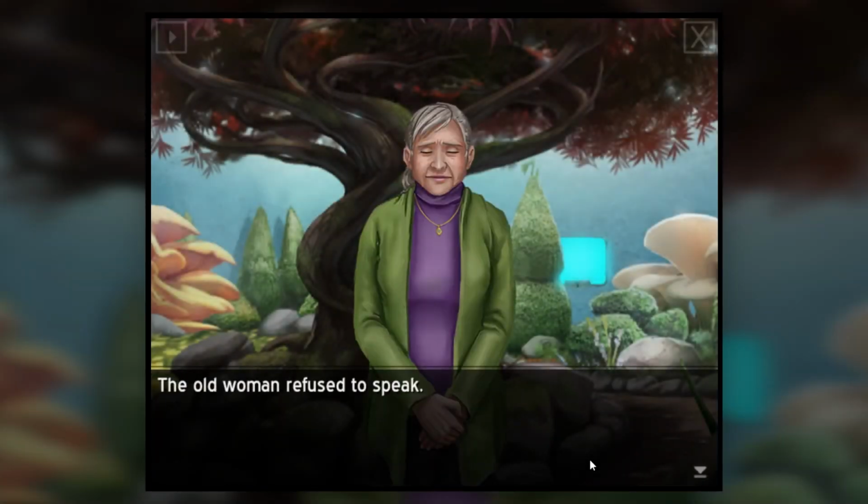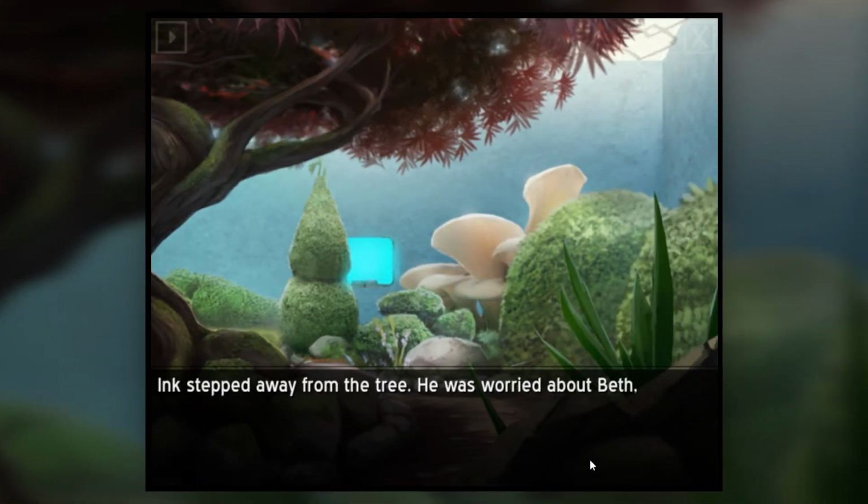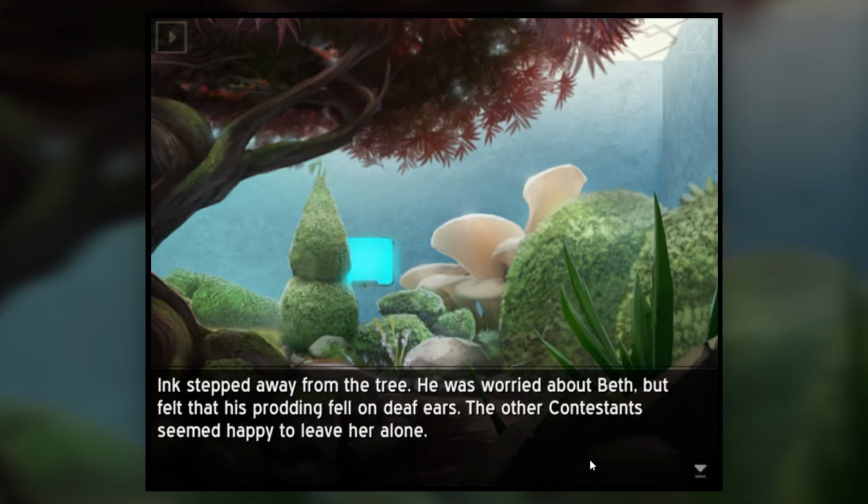The old woman refused to speak. Come on, say something. You've got us worried. Beth, adamant in her silence, shot Ink a cold glare. So what, is she just gonna sit there forever? Ink stepped away from the tree. He was worried about Beth, but felt that his prodding fell on deaf ears.